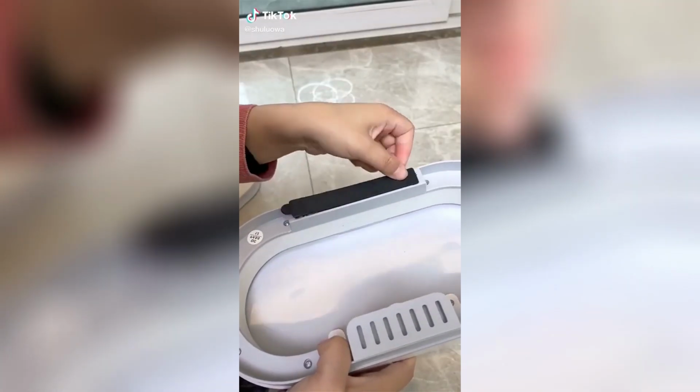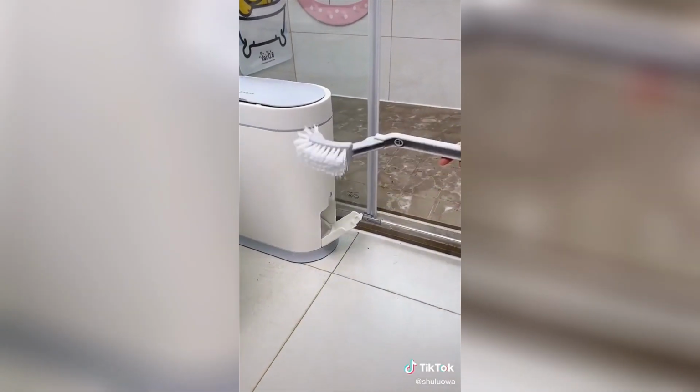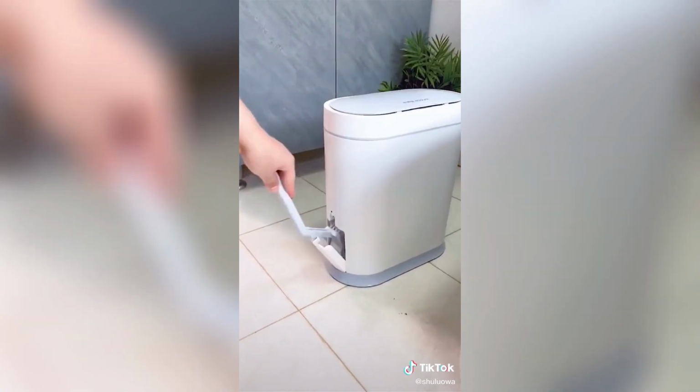This trash can's rectangular shape is the perfect size for under counters and other small spaces. It even comes with and discreetly hides a toilet brush cleaner. I love how it perfectly fits in my bathroom space.